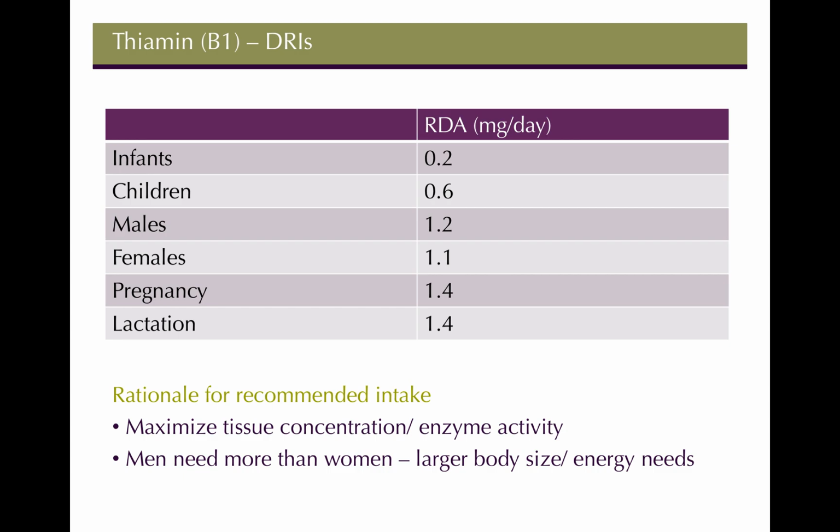So the RDA, as I mentioned before, for women is 1.1 milligrams per day, and for men it's 1.2. A lot of this information comes from, again, those balance studies where they basically see, depending on how much somebody's taking in, how much the body is letting go of. That's primarily how they assess this.